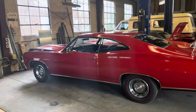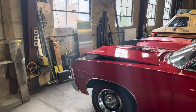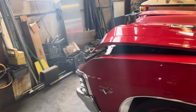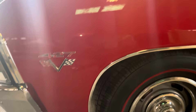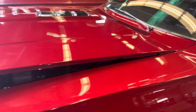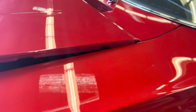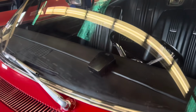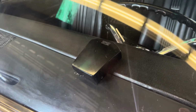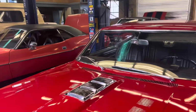So I will go around this car now and show you some of those features. Really cool, which I like the 427 above the cross flag, which is factory on this car. Really, really neat. And if you look right in here, you might see a little bit where he had mounted those lights at one time. Right there, there's that custom accessory roller type tachometer.